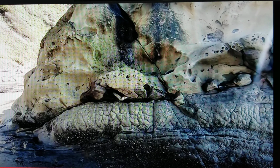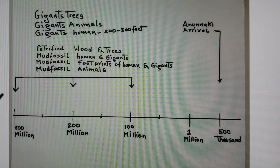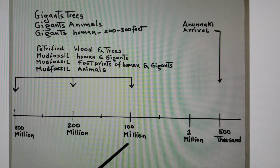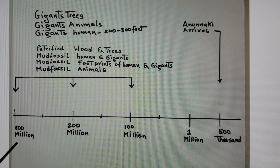Hi guys, I'm going to make a video about giants on planet Earth. As you see, this picture is a rectum of a giant. And as you know, I'm going to show you a chart, and it's about the planet of giants chart. Okay, a long time ago, from 100 million to 300 million years ago, planet Earth was a planet of giants.